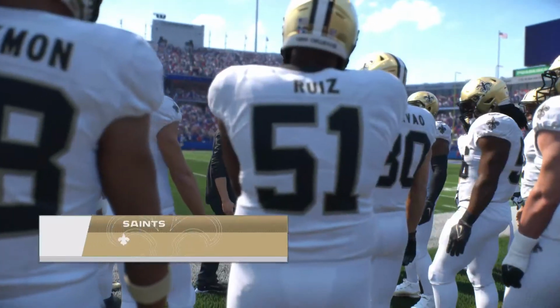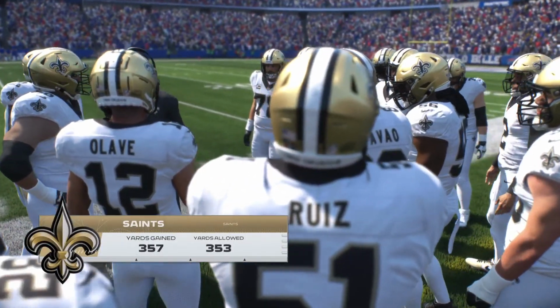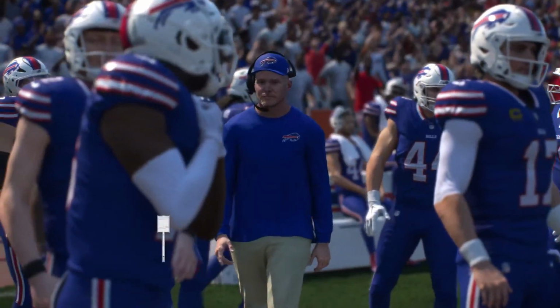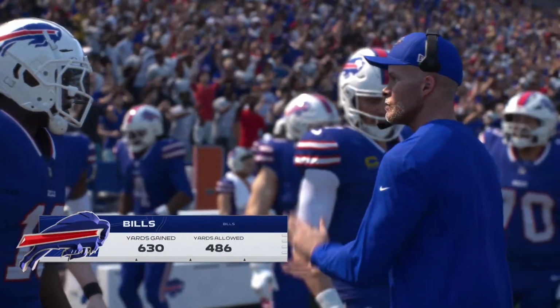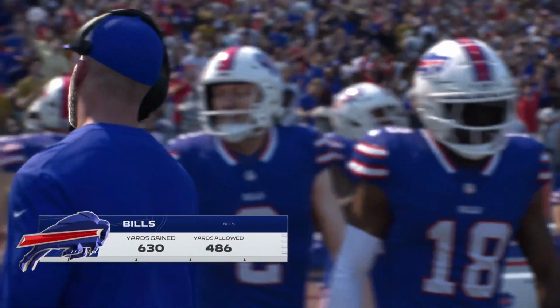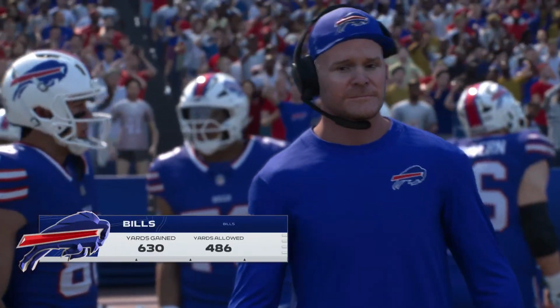On the Saints sideline, head coach Kellen Moore. These guys have won 2 straight since dropping the opener a few weeks back. Across from him, his counterpart, Bills head coach Sean McDermott. His guys ready to show out in front of the home fans as they try to send them home happy at the end of this one.